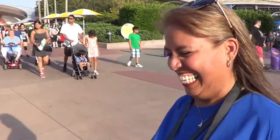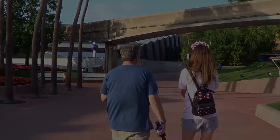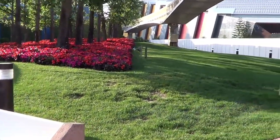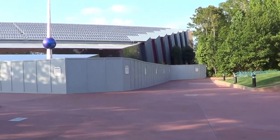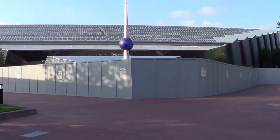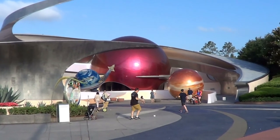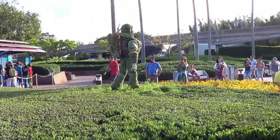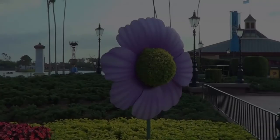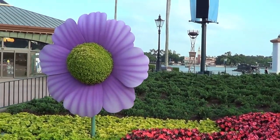Lovely wife. Here's where they're building the new roller coaster. I'm enjoying all these flowers here at the Flower and Garden Festival. Here's a little closer look. There it is. Some more of these topiaries we've been coming across.